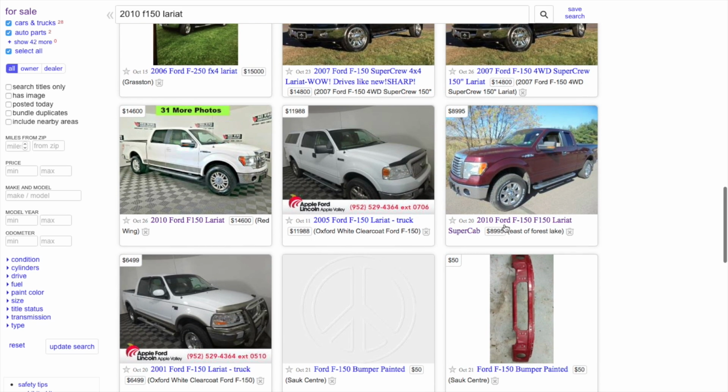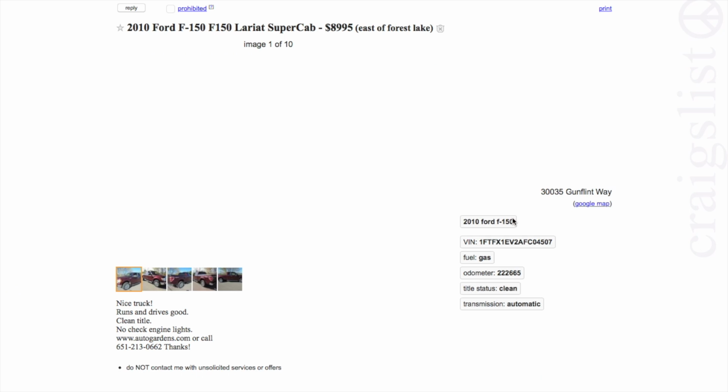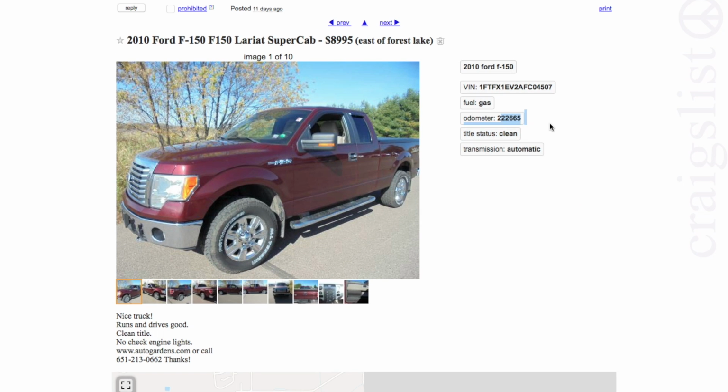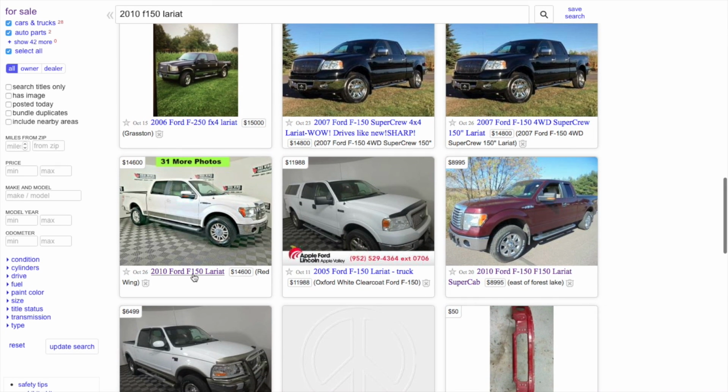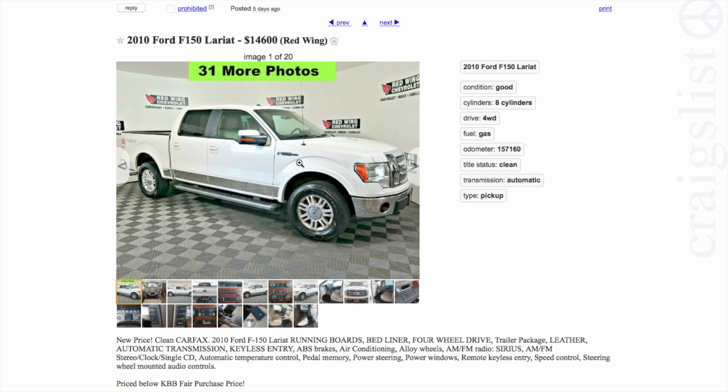So the first one I see is a 2010 F-150 Super Cab. This one is not a crew cab, and also has 222,000 miles, so it doesn't compare to mine essentially. This one is a 4-wheel drive, 157,000 miles, listed at $14,600. And it seems to be pretty similar to what I have. However, an extra 30,000 miles on the odometer.